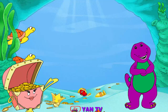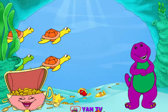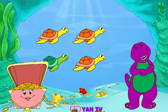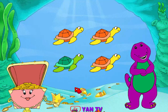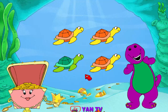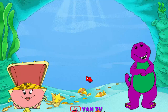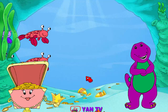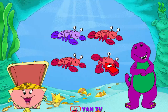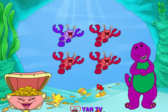Find the different animal. Which animal is not the same? Look at the animals. Click on the one. That one is just like the others. Super duper. Yes, you found it. Move your arrow to the different animal and click on it. Very good. All right.